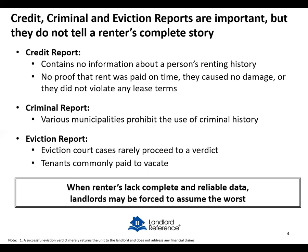With a criminal report, there are also various cities out there that do not allow criminal reports to be used when evaluating an applicant. With eviction reports, a lot of times tenants are commonly asked to vacate and even paid to vacate by the landlord's attorney. Also, eviction court cases will not appear on an eviction report until the case goes clear through trial and the gavel falls and there's a verdict. So again, while these reports are good, they really do not provide a complete or exhaustive list of information about what makes an applicant a good applicant for a vacancy. When these reports don't provide complete and reliable data, is that also forcing landlords to assume the worst?